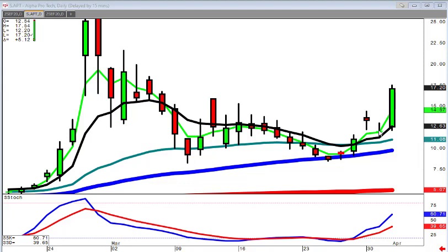And there's a very simple entry point for a double doji setup. If it opens positive, it's more than likely going to trade positive. As you can see, there was a big move today, up approximately 40%, being in the right stocks at the right time.